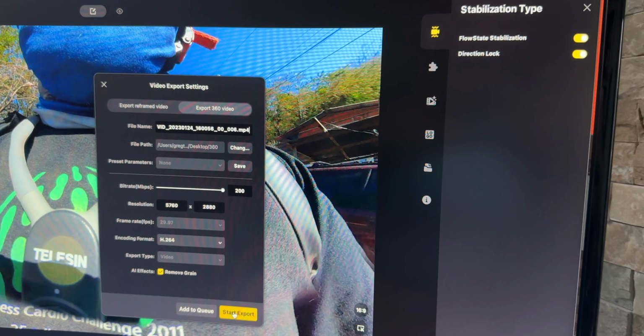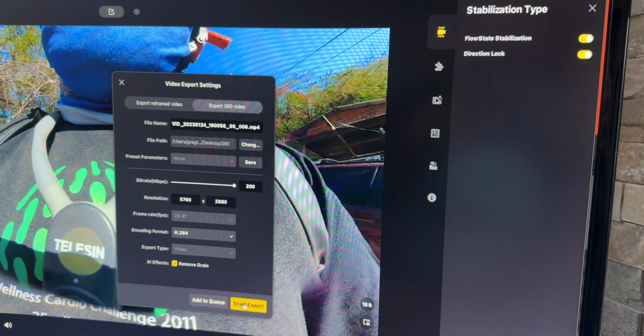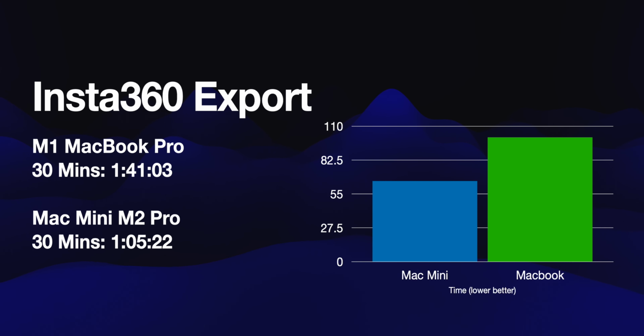I'm running at full bit rate, as high a bit rate as I can get, and I am running noise reduction. So just some stuff that adds to the heavy lifting. Now on the M1 MacBook Pro, that 30 minutes' worth of footage took 1 hour, 41 minutes and 3 seconds, if the 3 seconds matters.